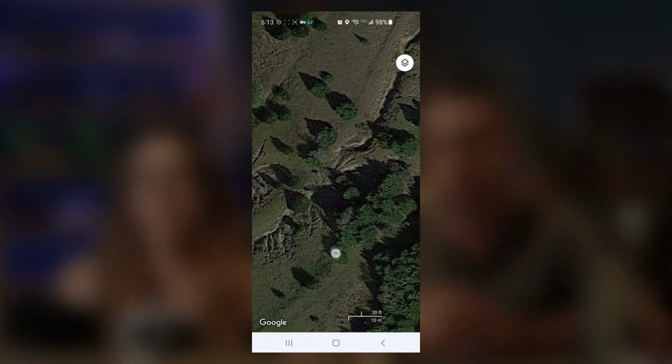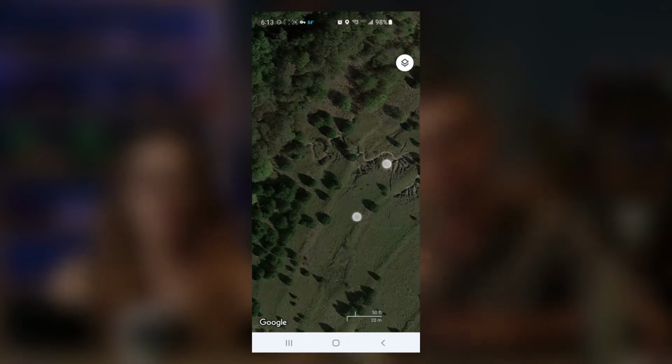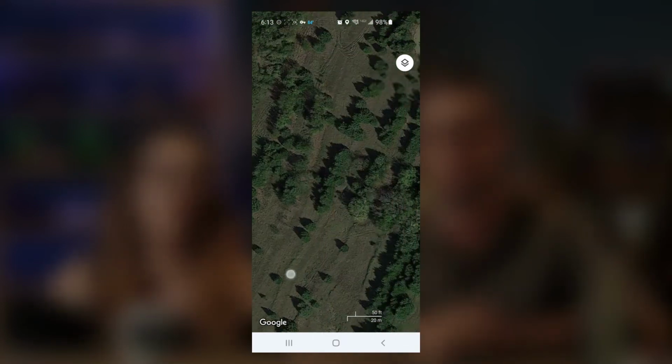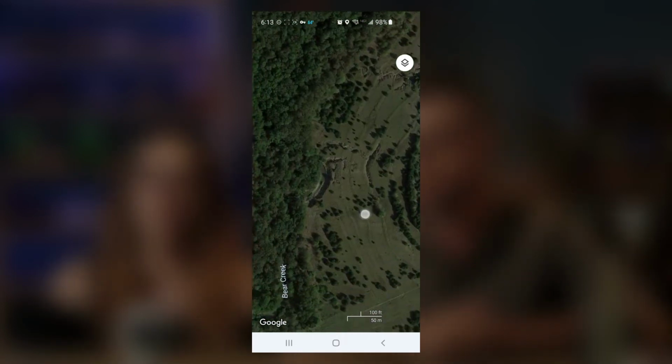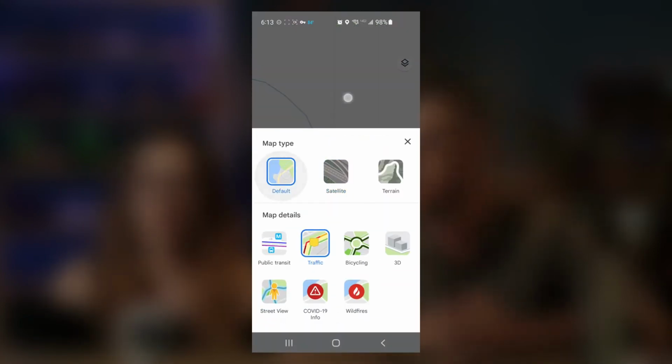Sometimes, depending on the time of day the pictures were taken, you can actually see shadows that indicate cliffs and higher elevations. That's really important. It's very easy to see erosion and things like that from their satellite views.